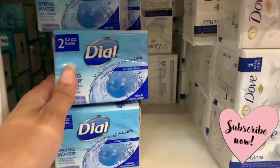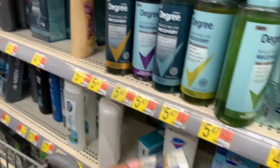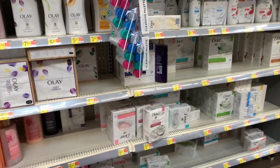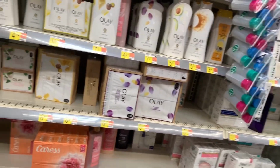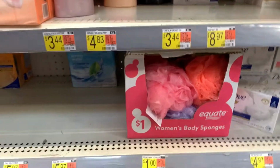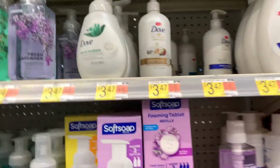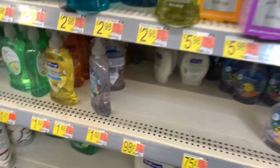I have the spring water, original. Do you see the gentle? Like green or something. Oh, do they have more right here? The body spray. And they have that over there too. What's the difference? These are deep moisture. Well, hand soap. Hey, do we need any other soap? Did you want to come pick out bathroom soap?